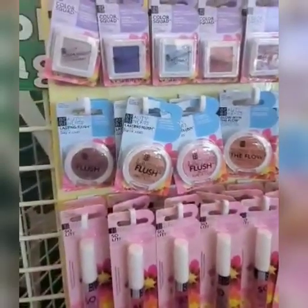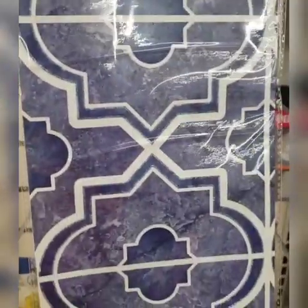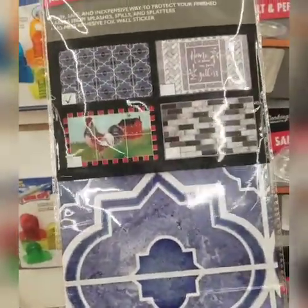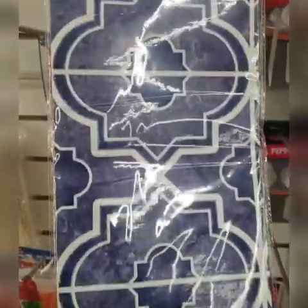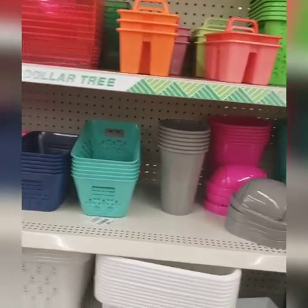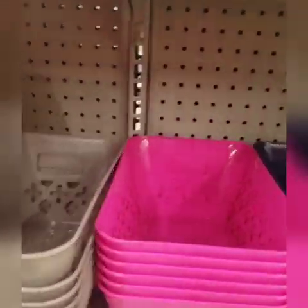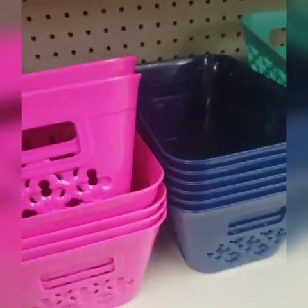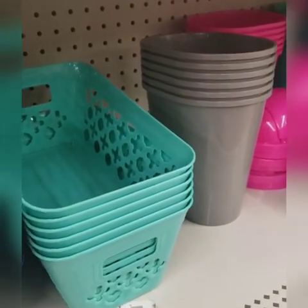I'm going to get a few items. This is a new peel and stick backsplash. I have not seen this pattern before. I have used this in my kitchen before I did the little update that I did, but this is new. They have all these nice organization bins. And these are cute. They have them in the pink, blue, and a teal green. Pretty cool.